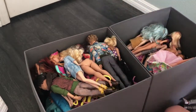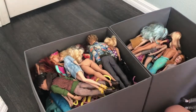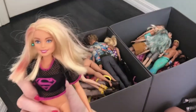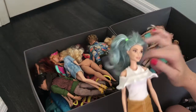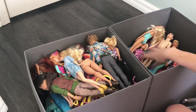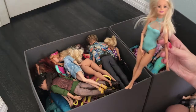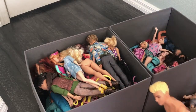Mermaid. Another Barbie. Another one. Got another one here. Here we have my Puzzle Pink OC. Kendall. Melody. Poseidon from that Mermaid series.